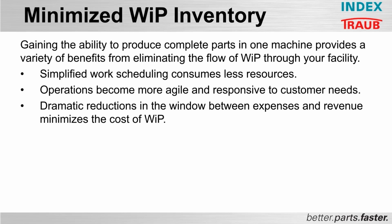Also, you're going to reduce the window between the expenses of machining the parts and the revenue from invoicing back to the customer. Bottom line, we all want to get paid as quickly as possible. So by being able to machine parts quicker in a single operation and minimize the cost of work in progress, we can invoice sooner.